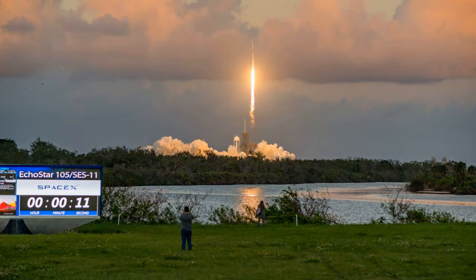Meanwhile, after the first stage finished making its way to low Earth orbit at 8 minutes 38 seconds, the second stage engine cut off as expected. The vehicle then coasted for about 18 minutes before relighting its engine for 1 minute to push the spacecraft into a GTO. At 36 minutes after leaving Florida, the SES-11 EchoStar 105 satellite was deployed.